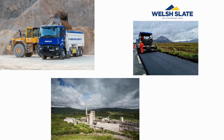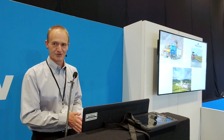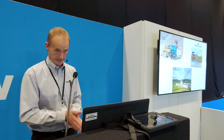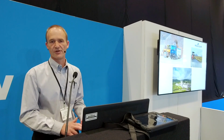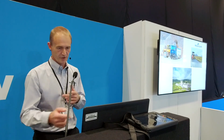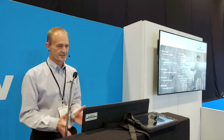So Welsh Slate is part of the Breedon Group of companies. They acquired us almost by accident in 2018. I don't think they knew that we were part of an Irish group that they bought. So it's been a bit of a learning curve for them in terms of slate and what it does. The Breedon Group are basically an aggregate, cement, asphalt, and concrete product company. Their expertise in that side of things has brought something to Welsh Slate, which we'll touch on later on.